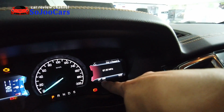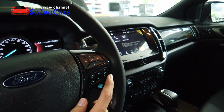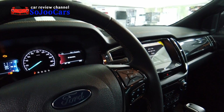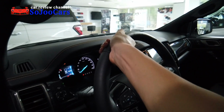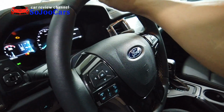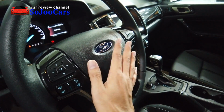You can also see the temperature and the compass and the clock. We have our voice command. So it says, please say your command. And your hands-free controls are here as well. Now the steering wheel is in full leather with orange stitching. It's really soft and very nice to hold. You have gloss material here. And you have your airbag and the horn.